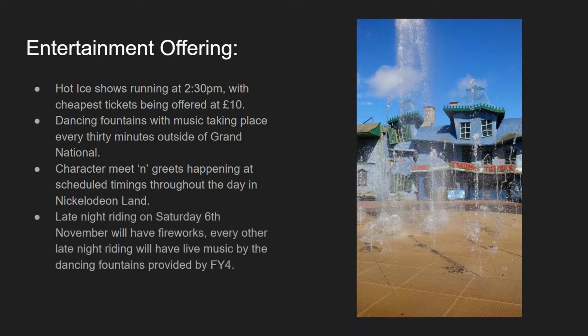Late night riding on Saturday 6th of November will have fireworks. I suppose that's not necessarily in the summer season, but of course a lot of the late night riding events will be happening through the summer because people want to be able to go out of the park to cool down, and some of the queues can be quite big, so it can be nice to have extended hours. Of course, a lot of the hours have now been extended to 7 p.m. instead of 5 p.m., so that's not too bad.